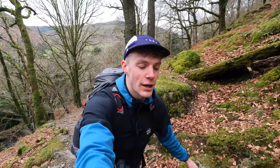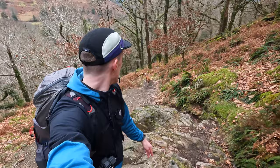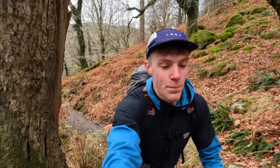It's supposed to be absolutely stunning, and within a few hundred feet of the car park you go straight into this fairly horrible ascent just because of how steep and short it is. So it's been a pretty brutal start to the hike. The scenery around here is just unreal.